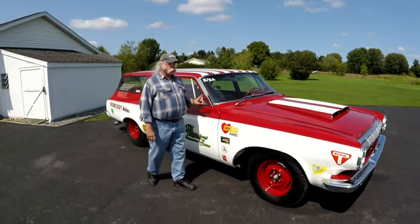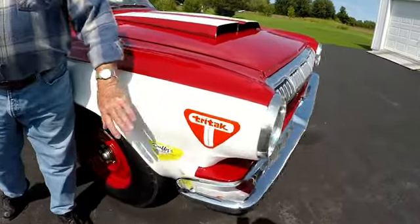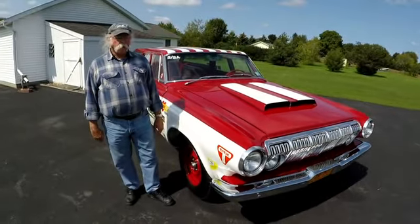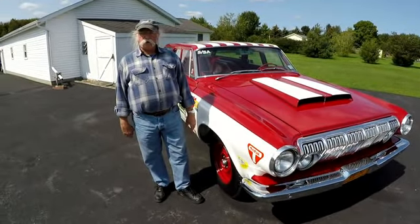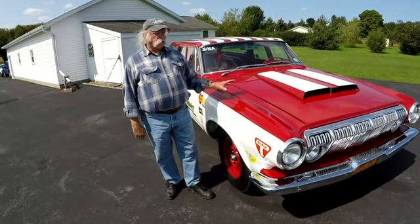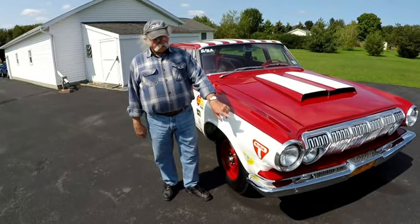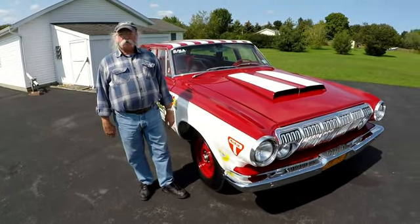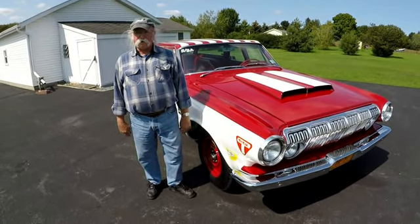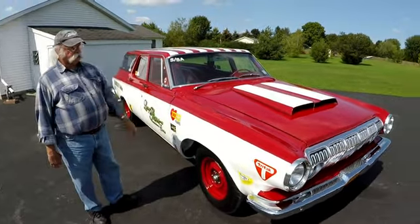One thing that is a real treasure to me is this sticker right here. This is a sticker of a team from New Jersey called Tritac and Morgan. They had two 63 station wagons. They were red and white. They were Plymouths, but they were max wedge super stockers. And I fell in love with them. And I found those stickers on eBay 40 some years later, and I had to have them and put it on my car. Also, the car is all steel except the fiberglass hood scoop.